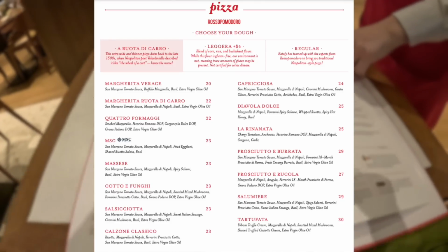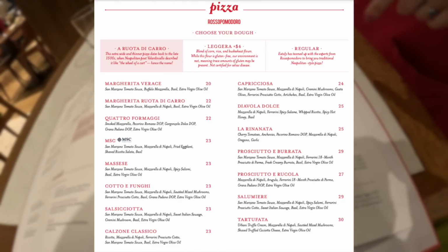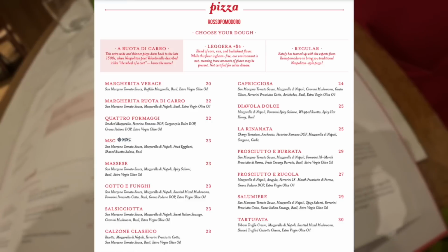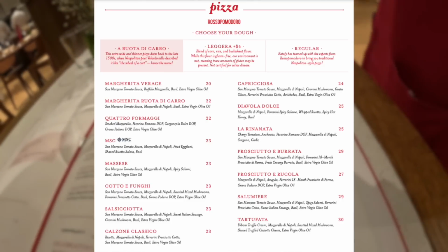And our pizzas are going to be traditional Napolitana made with rosso pomodoro sauce. My favorite ones are the quattro formaggio, which is the 4 cheese. This one right here, the tartufata, which is mushroom cream and actual mushrooms, and a truffle cream, and also the diavola. That's going to have hot honey and spicy salami. Oh, wow. That sounds really good.